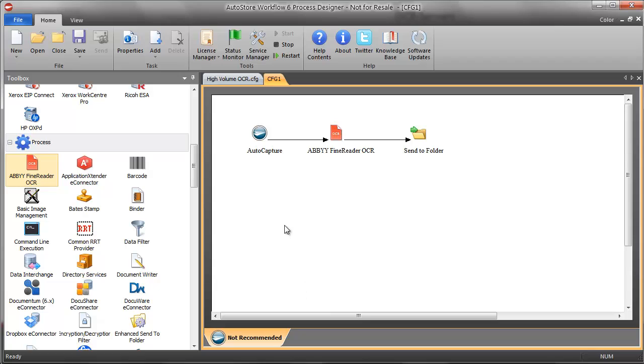So a typical AutoStore configuration is going to look something like this. You've got your capture component. In this case, I'm using AutoCapture as my example. Your OCR engine, your send to folder. This configuration running on a server, no matter how many CPUs it has, will only process one document at a time. So how can I process 1,000 documents at once to OCR those documents in less than 10 seconds?